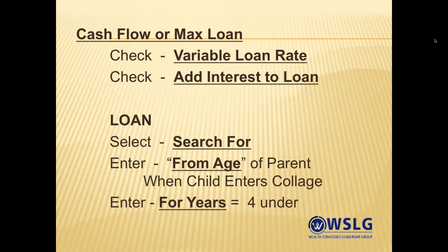So you can go to the next slide on this. And so therefore, again, we're going to check the variable loan rate, and we're going to check the added interest of the loan, because we don't want the client to pay any of the interest, and it's internalized. And typically the interest rate, as you'll see, is between 4 and 5%. And if they're earning any excess of that, they're actually earning interest on the money they borrowed, which is one of the wonderful, amazing, beautiful things about life insurance in general, and this is no exception.